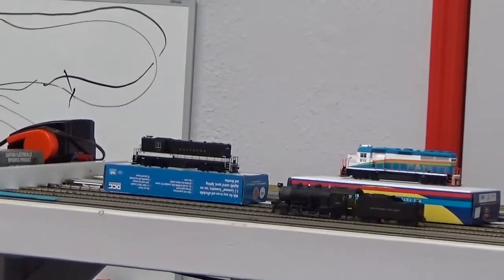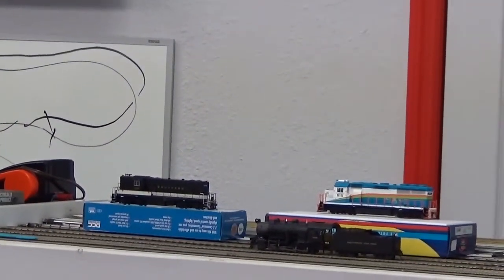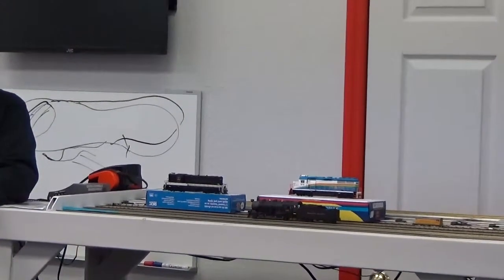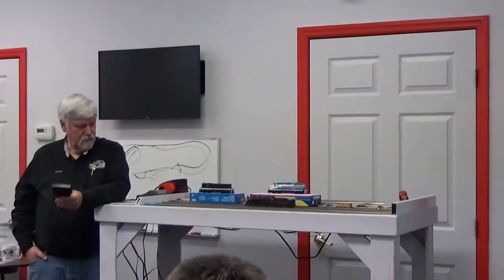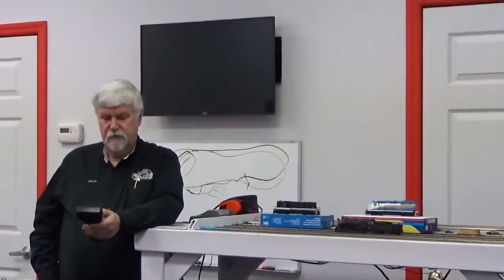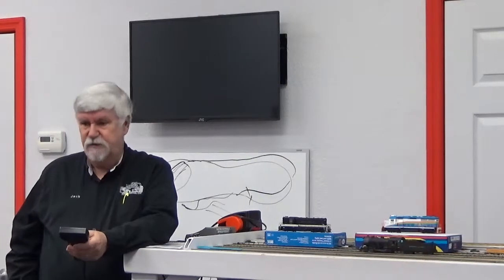And even little details like the bell gets a double clang. It's an actual clapper and a bell, and it tapers off. Reverse. And Broadway Limited gives you smoke also.